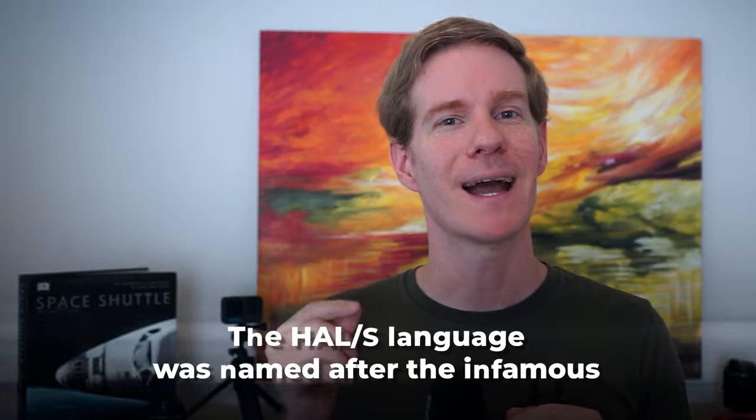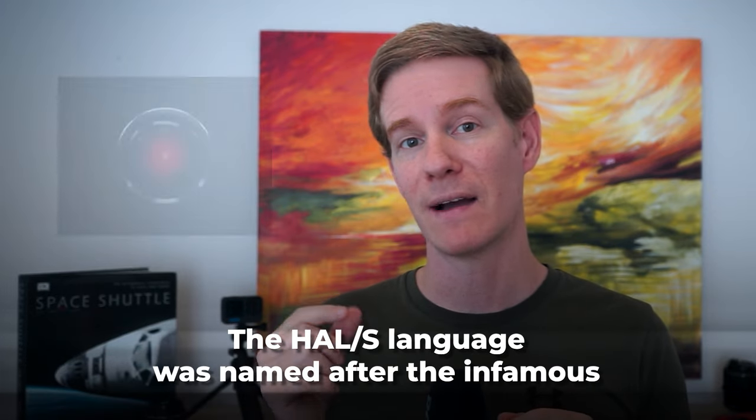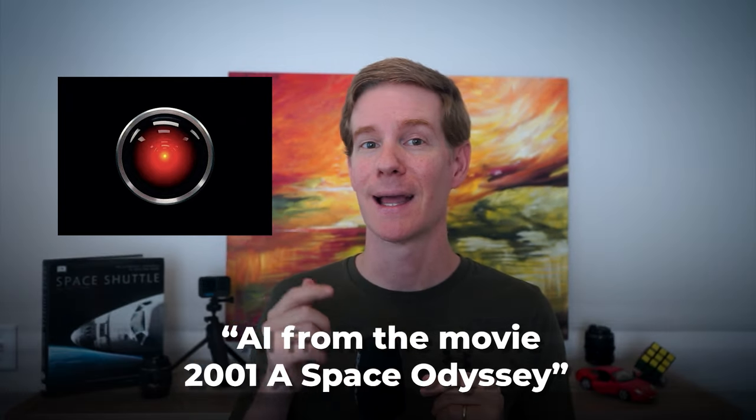Interesting fact, the HAL/S language was named after the infamous AI from 2001: A Space Odyssey. Luckily, unlike its namesake, this HAL never tried to take over the Shuttle.